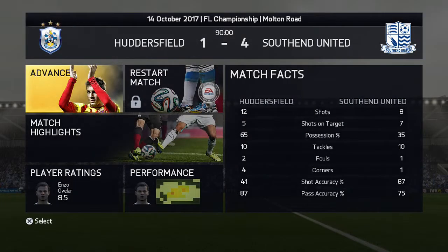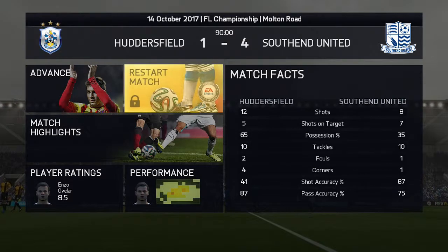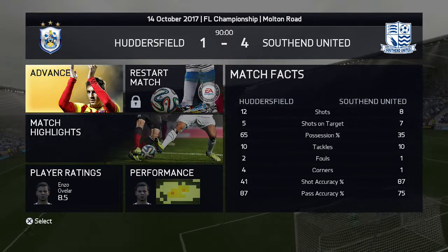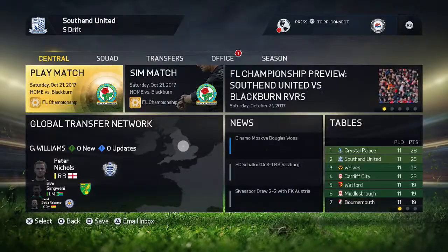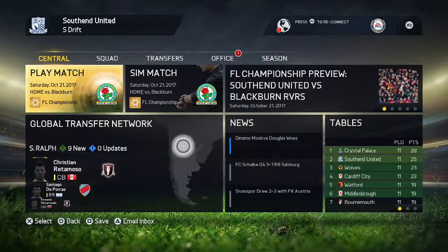So a fantastic start to this episode then, as we win 4-1 against Huddersfield away from home. First half we were poor with only two shots, but second half we came out and it was a fully deserved victory as we caught them completely unawares at the back and totally destroyed them. Okay, next match is up against Blackburn at home. Let's hope we can get another 3 points in this game.